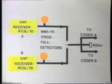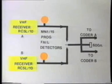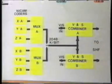The NICAM equipment consists of duplicate sets of three coders, each set feeding its own multiplexer. Each coder can accept a stereo pair, and the inputs to both A and B coders are paralleled. As the coder inputs are high impedance, 600 ohm terminations are fitted before the coder U-links. It's important to realize that only A-side or B-side coders can be used at any one time, and not a combination of both.